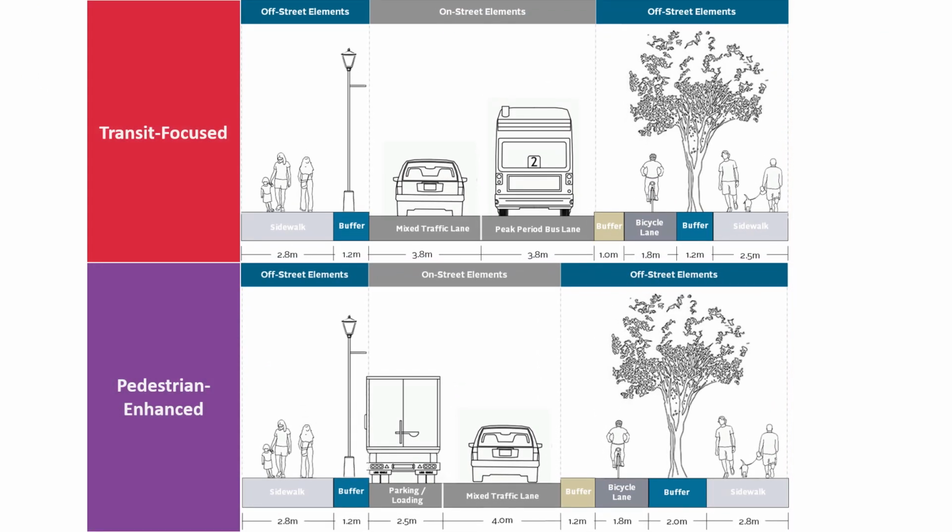This slide shows the cross-sections for both design options for comparison. In summary, the proposed changes to the west side of the street are the same for the two design options. For on-street elements, the transit-focused option has a wider roadway that accommodates two travel lanes, one of which is for a peak period bus lane.